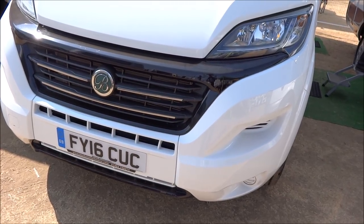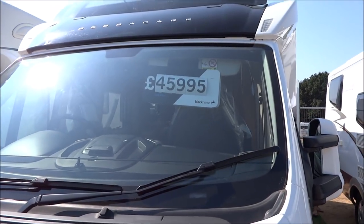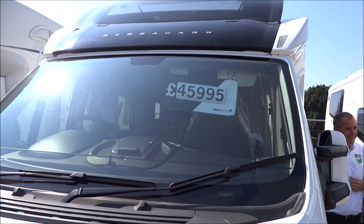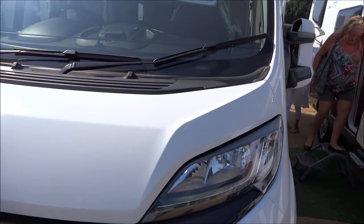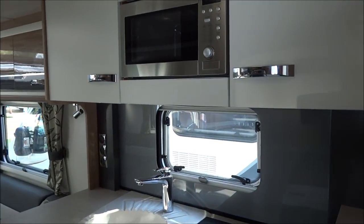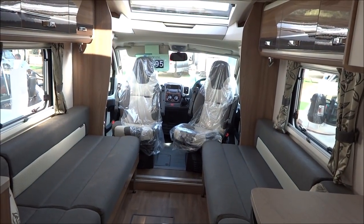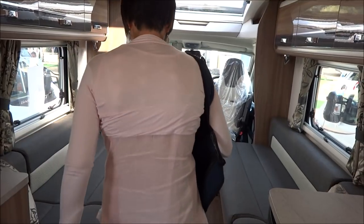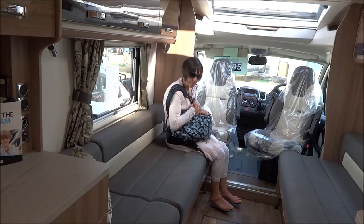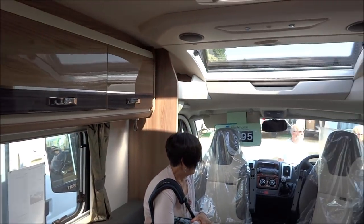Another Bessacar, this time 16 plate, £46,000, and a really nice looking van. Let's go and see what it's like inside. Yeah, we can have a party in here. This is the one model with the layout with a big lounge. I think we looked at an Auto-Sleeper with the same layout as this. Huge floor space in the middle of the van. You can put 2 tables up there and probably seat 8 people. Lots of lockers and storage space, plenty of light.